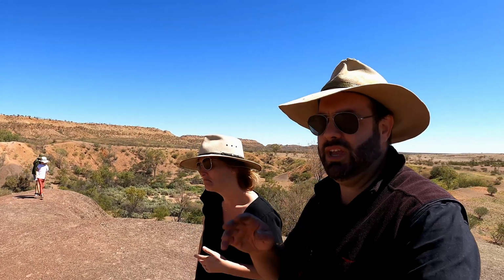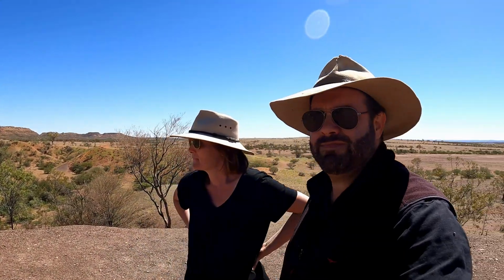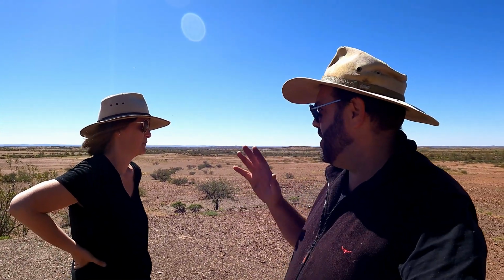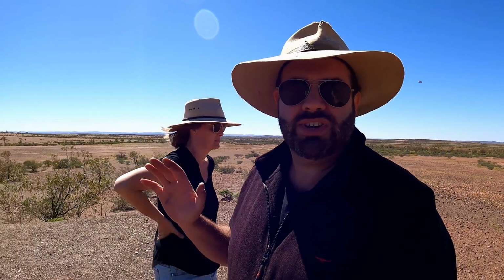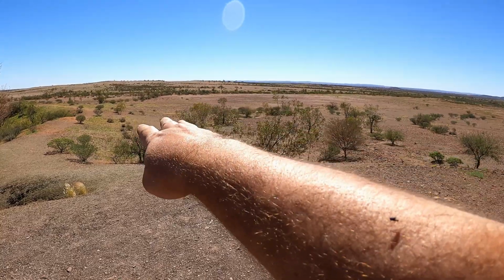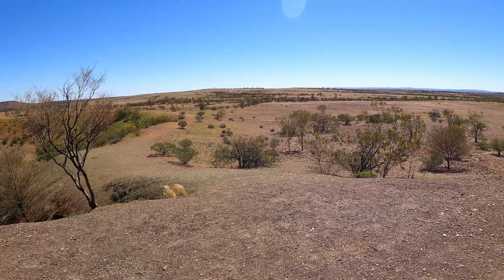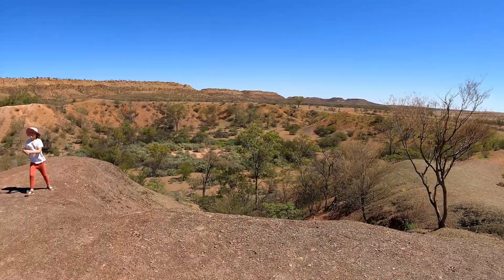The other thing too, it's so green out here. All that rain we've recently had has had a huge impact straight away. It looks like you're more in the country than in the outback or desert. Fields and fields of just green. So much grass, just growth up there. It's insane.